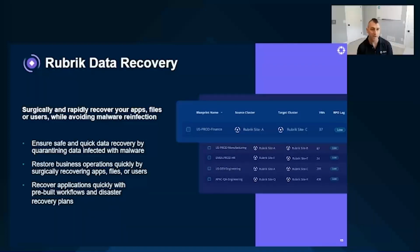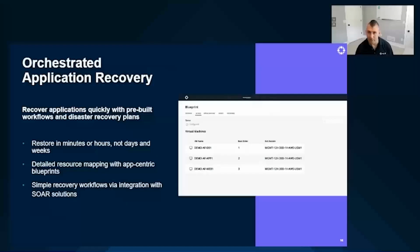So instead of having to restore entire environments, we can streamline that process and make it much more efficient by really doing it at the app and file level. And by planning ahead, we can have a blueprint for doing this in the most efficient manner possible, right? So we have orchestrated application recovery that can help with this.